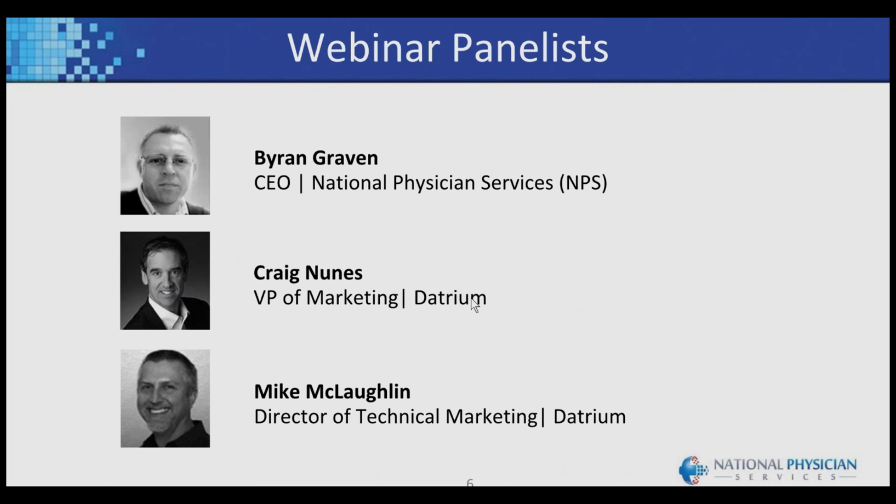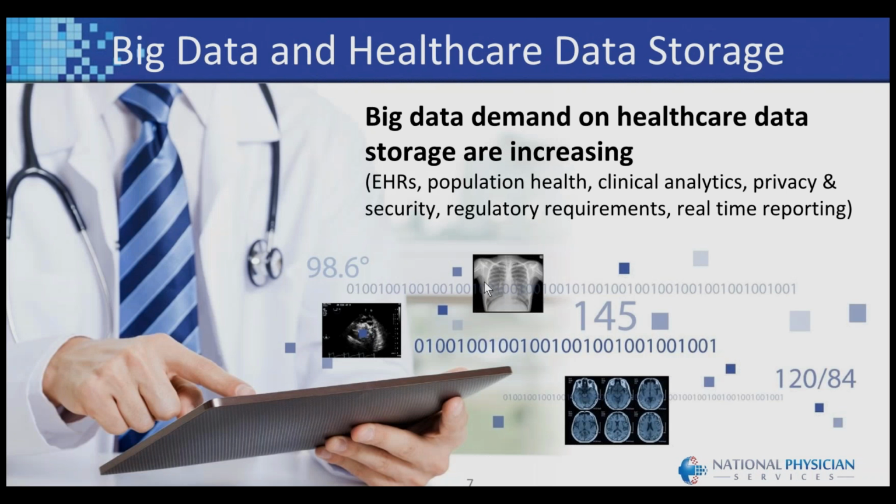And now let me take just another moment to introduce today's panel: Brian Graven, CEO of National Physician Services; Craig Nunes, Vice President of Marketing for Datrium; and Mike McLaughlin, Director of Technical Marketing, also at Datrium. And now I'm very pleased to introduce Brian Graven, who will explain to you how big data is impacting data storage technology and requirements in healthcare, and how the Datrium partnership came about, and why this collaboration can provide such an enormous advantage to healthcare provider organizations. Brian?